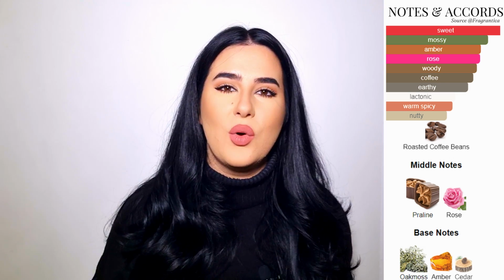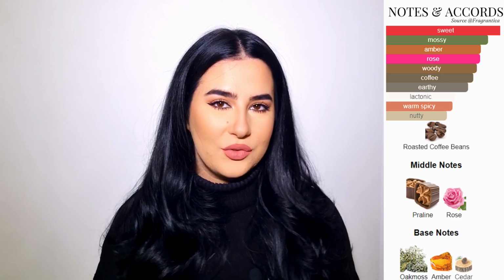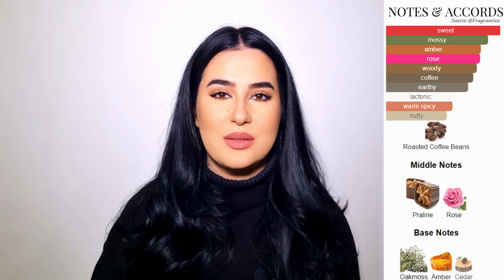Honestly guys, like I said, I was a little bit shocked when I smelled this fragrance. To me, this has no coffee, this has no praline. Some people said that this is a gourmand fragrance. To me, it's not a gourmand fragrance. To me, this is a very weird, even more abstract fragrance. Let's say perhaps a little bit more artistic.